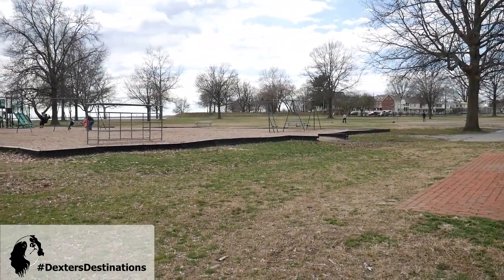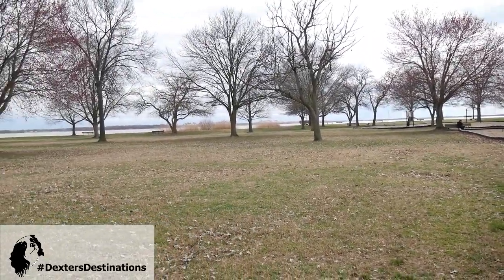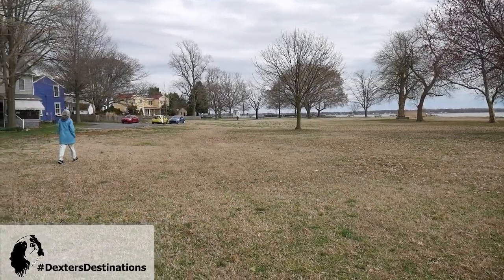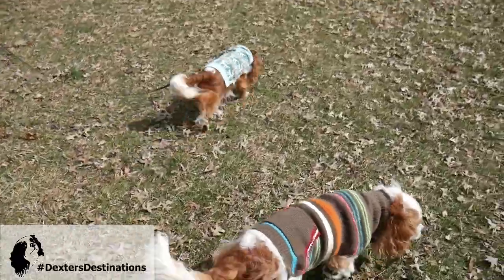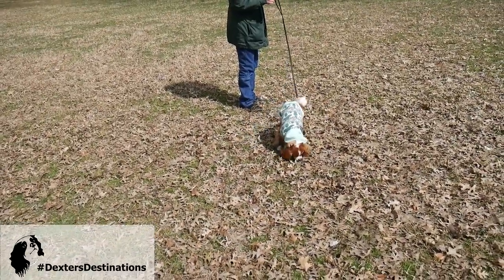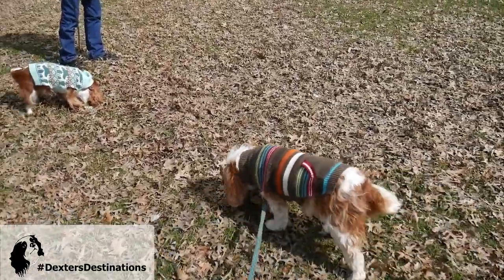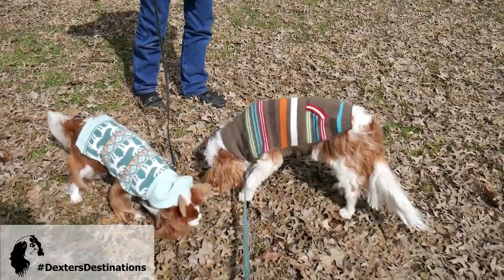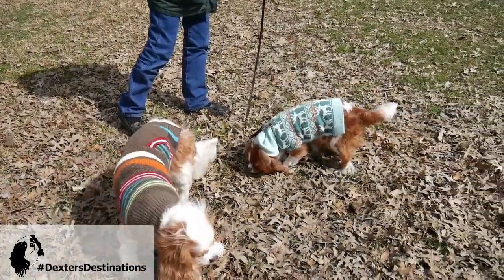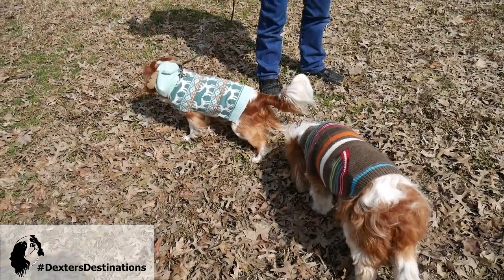So they have a pretty big area for the kids too. Nice open foot space, some swings and slides, of course the great view. Trees are starting to blossom. Some grass. Go, Levi, go! We're getting closer. Oh, wait. Levi's on the hunt for something. Oh, did you see that spin around? He's tracking something. Oh. If it's food, Dexter will find it. Don't think it was food.